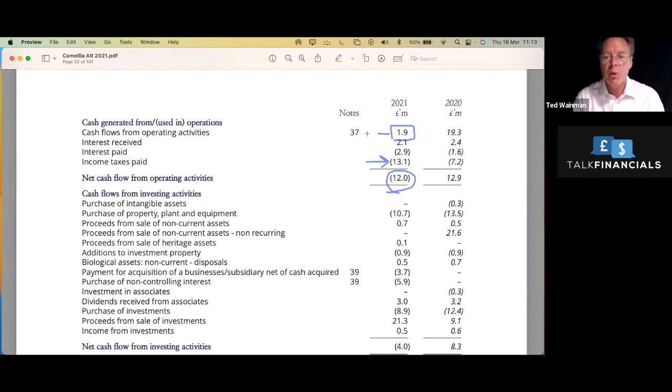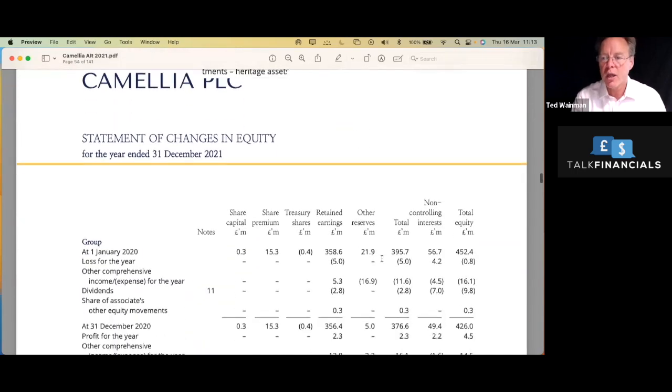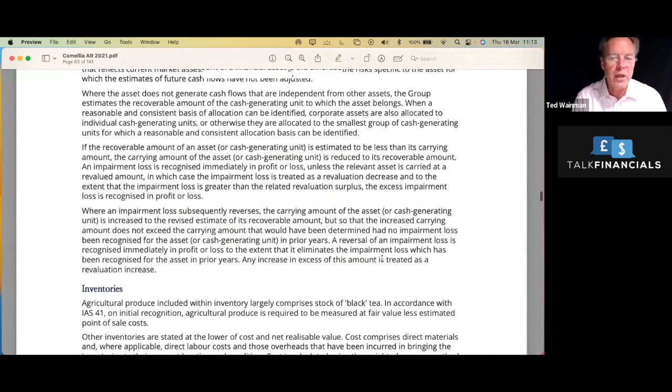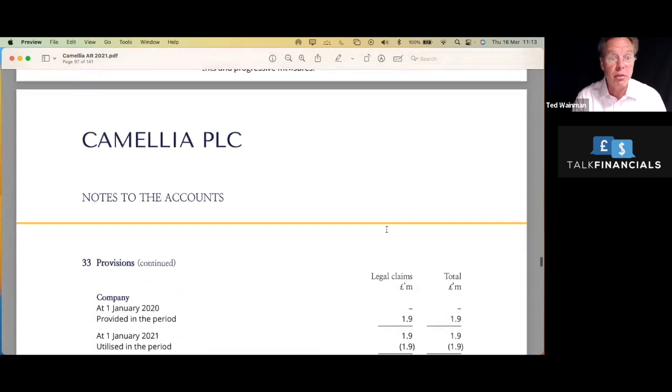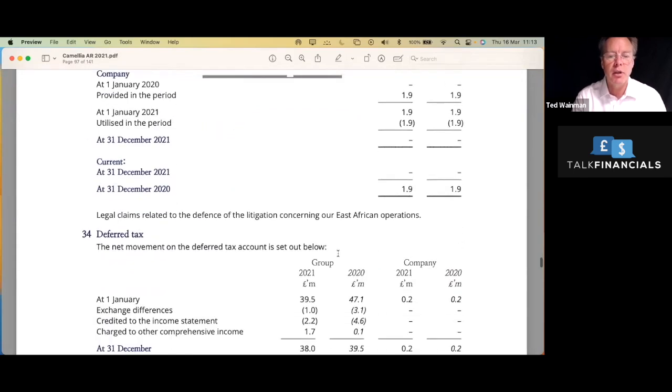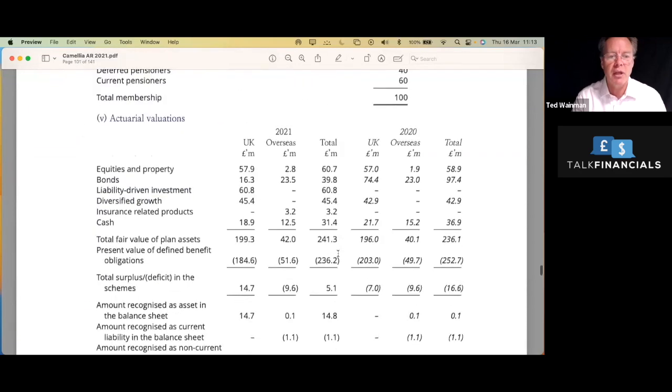Now, because of the way these are presented, we need to look at note 37 in order to understand that number in a little bit more detail. Typically companies will show the reconciliation of operating profit to cash profit on the face of their cash flow statement. Under UK GAAP, you don't have to do that. So if we whiz very quickly all the way through these accounts to note 37, we will find that reconciliation of the cash flow statement. And here it is.